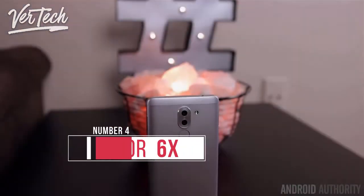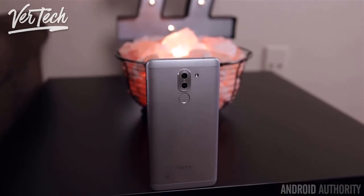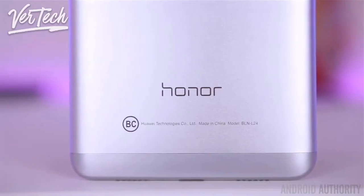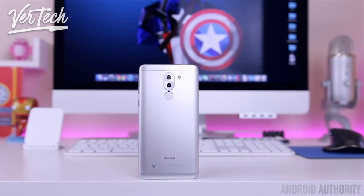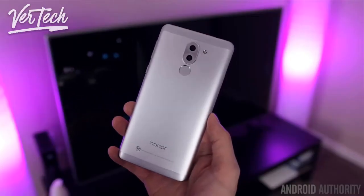So number 4 on the list is the Huawei Honor 6X. The Honor 6X comes with a good build, a great display, and a dual camera setup for the price of $250. The Honor 6X is almost fully made of metal, which gives a very premium look and feel to it. The 6X also includes a 5.5-inch 1920x1080 IPS display, which looks very good for the price with very good contrast and colors.